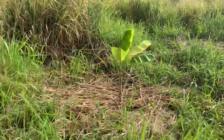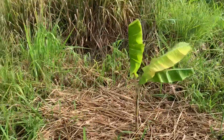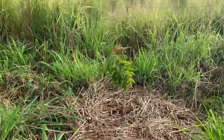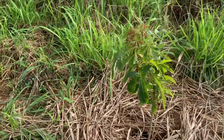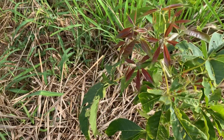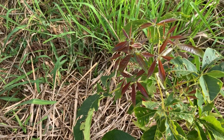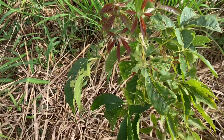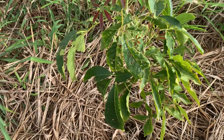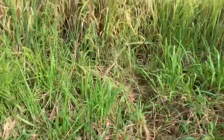We've got one of our younger bananas coming in nice and strong. Up here, our white sapote has finally woken up a little bit. So you can see the new reddish leaves popping out of the top there. That's pretty exciting. Looks like it's gonna be very happy, expand on its size a good bit.